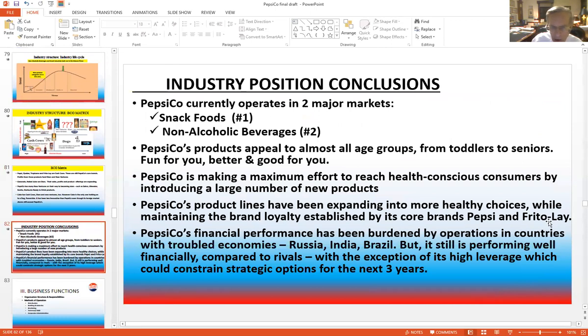So PepsiCo, it's number one in snack foods, number two in non-alcoholic beverages, appeals to all age groups, making a maximum effort to reach health-conscious consumers. Product lines have been expanding rather rapidly in recent years, and financial performance, however, has been burdened by operations in countries with troubled economies, including Russia, India, and Brazil. But compared to its rivals, it's doing pretty well.